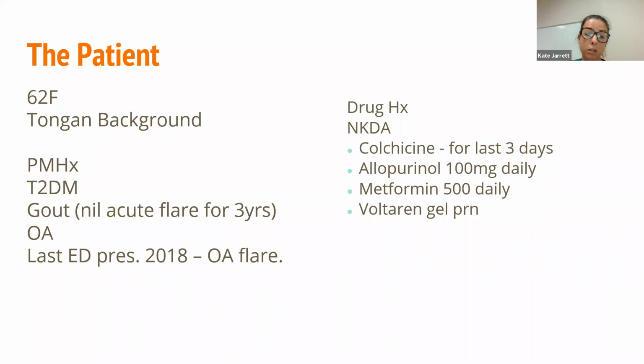She was known to suffer from gout, but hadn't had an acute flare for 3 years. She also had osteoarthritis and hadn't actually been to the ED since 2018, and that was just a brief presentation for an osteoarthritis flare that didn't require admission.